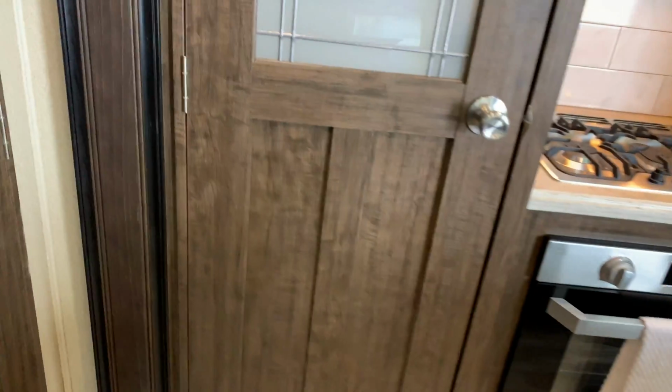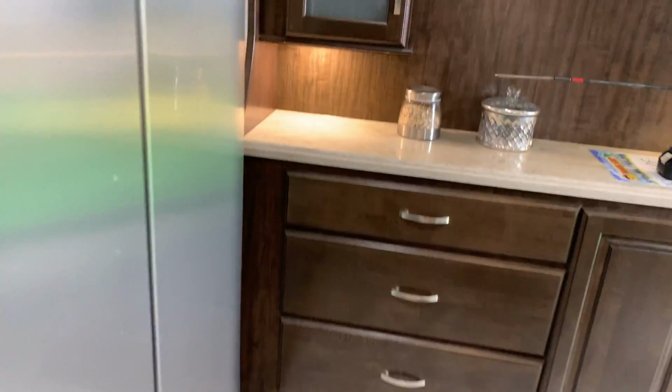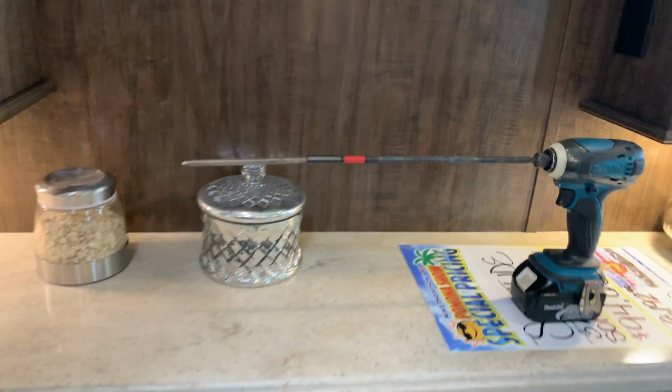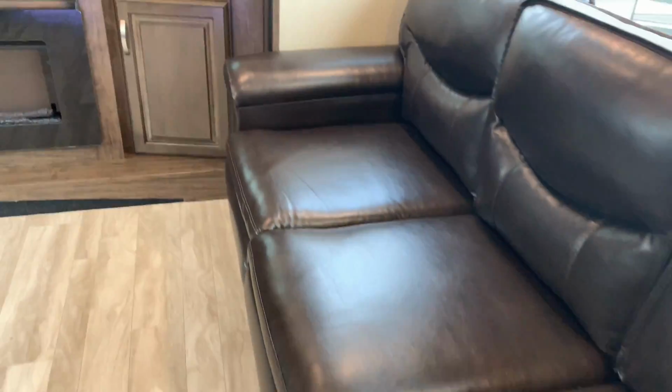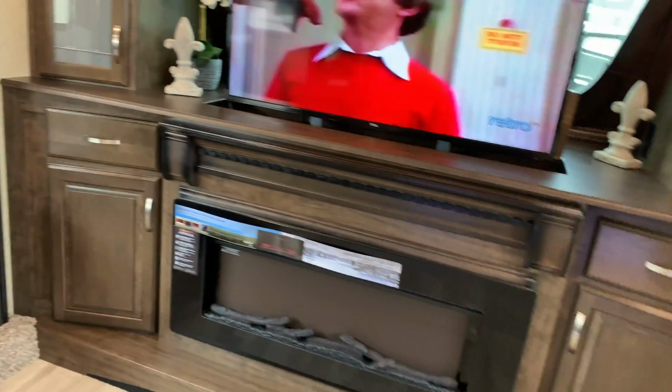Nice stove. Pantry. Full-size fridge. Big refrigerator. Living room. Big fireplace.